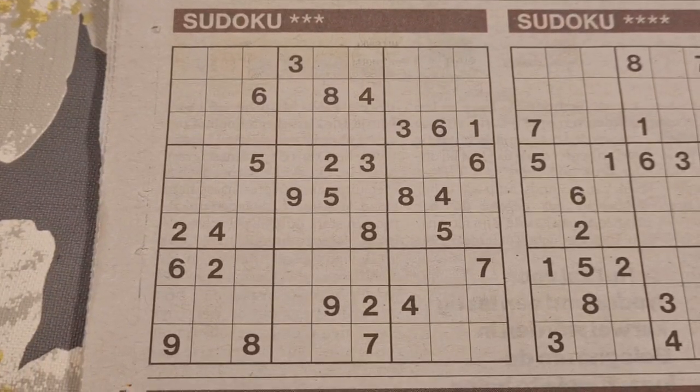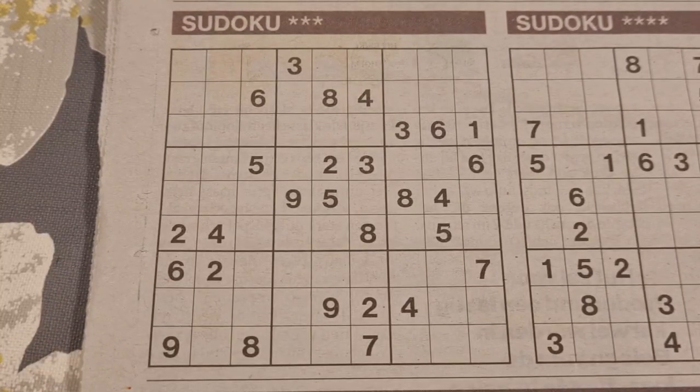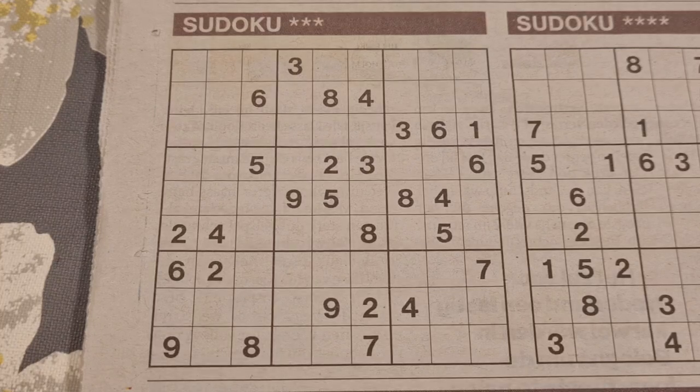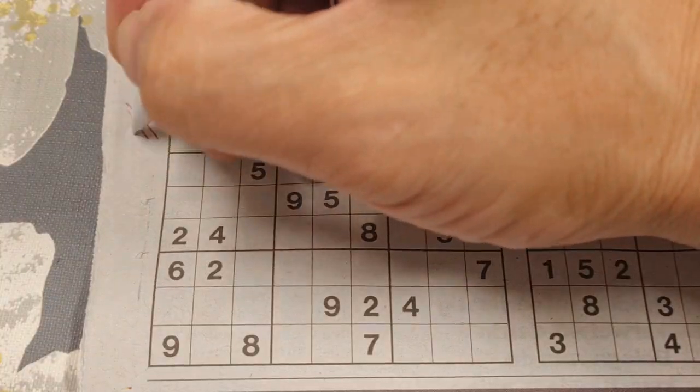Alright, the first one I will do is the 3 star Sudoku. Well, it's not quite a 3 stars. But first of all, this one will be number 9 to 5 2. Let me check. Is it a 5 3 or 5 2? 5 2, yeah. 9 to 5 2.